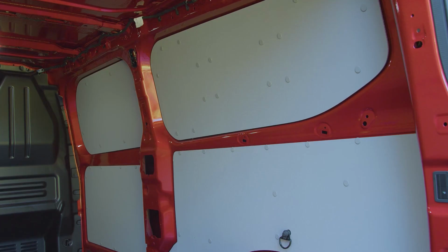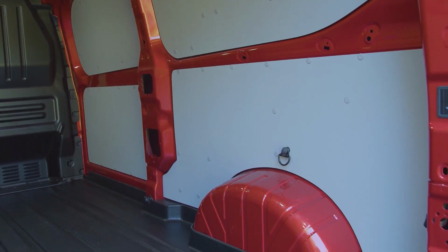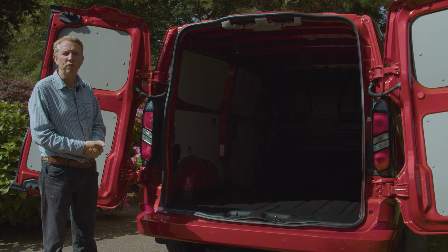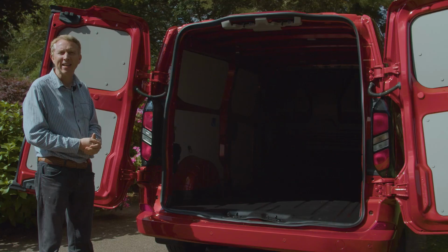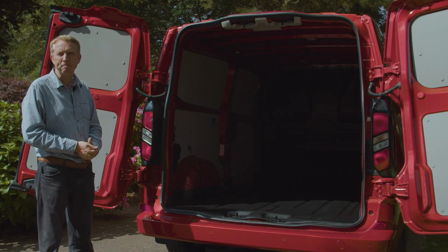As usual, it'd be wise to pay the extra for protective side panelling to protect the sides and the wheel arches from scratches and scrapes. And you can, as usual, specify a wood floor. Ford has chosen the materials used back here very carefully, concentrating on surfaces that give the best balance between offering a firm footing for wet or muddy boots and enabling heavy items to be slid in and out easily.